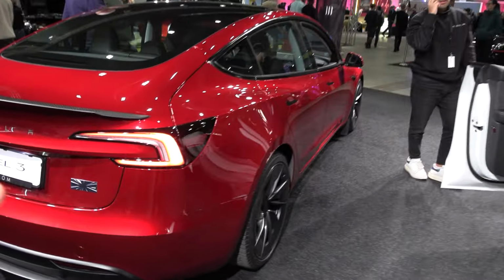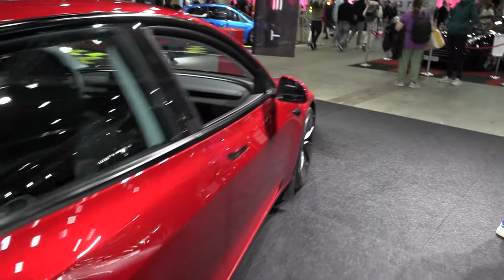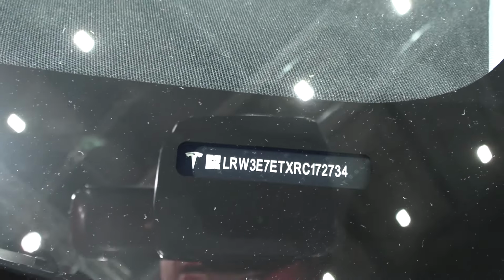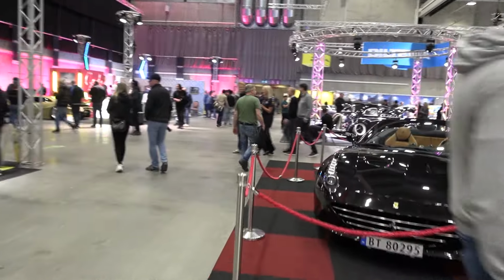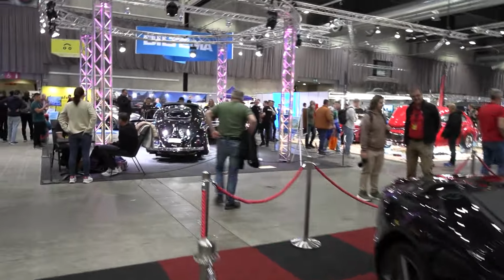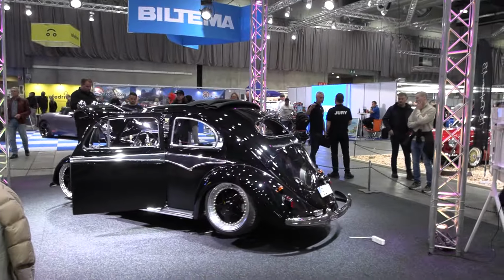So, wait, this is Model 3 Performance. Wait, is this the car I borrowed? I mean, yeah, we can check it out maybe. I wonder if this is the car I borrowed. We can check on the VIN and see if that's the VIN that I had. Well, okay. Anyway, let's check out what's more over here. Just some other cars, not too interesting. This guy is going crazy with the camber. Swedes, man. There's something about Swedes.